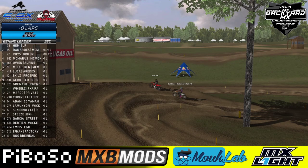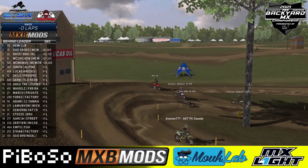Check this out. Checkered flag flies. Hemi takes the win here for the A-Class in Moto number 1. And as they come through the line, folks, I'm going to give you the rundown. Right now on the board, it looks like Dad Shoes across the line in the number 2 spot. Reese going to round out that podium in 3rd. Mick Chicken putting in one heck of a ride, finds himself in the number 4 position. And McManus is going to round out that top 5.